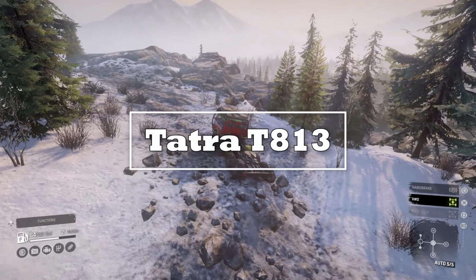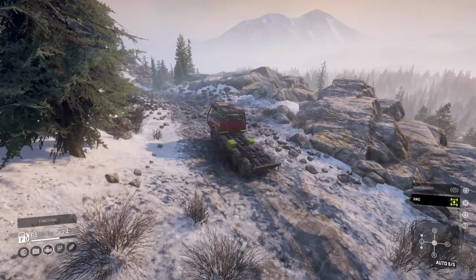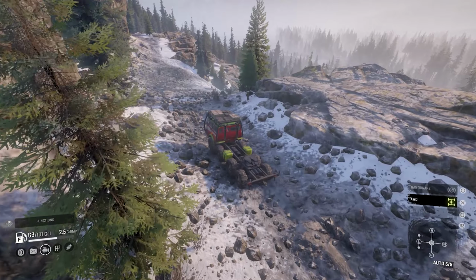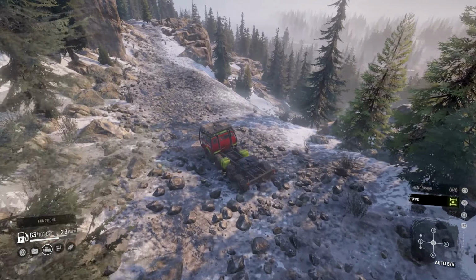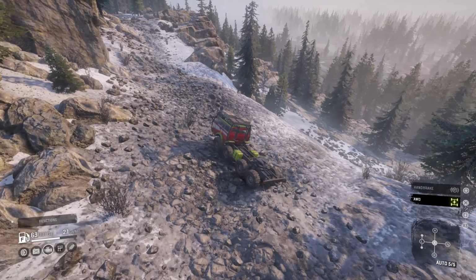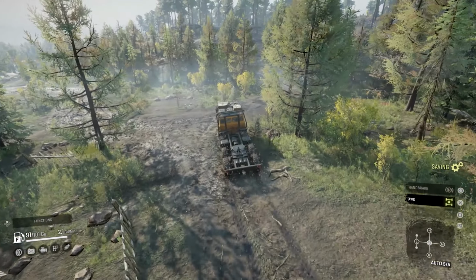Produced in Czechoslovakia by the Tatra company, the T813 is a unique military off-roader said to be able to pull trailers weighing 100 tons with its V12 diesel engine. This vehicle was produced from 1967 to 1982 until it was succeeded by the Tatra T815. Finally, the Tatra trucks make their way onto the simulation world of SnowRunner.